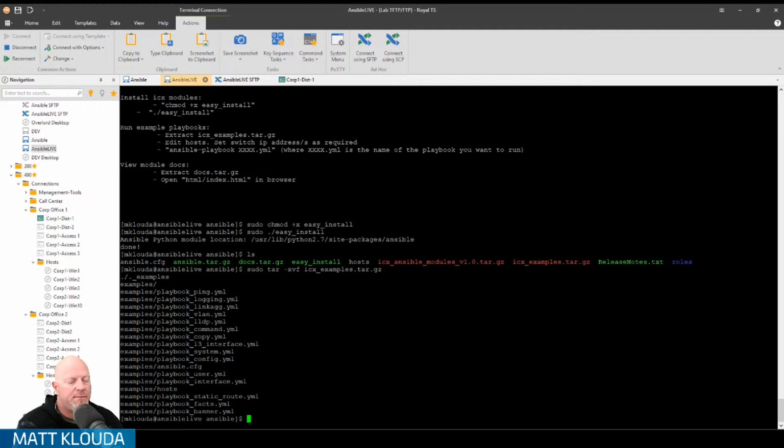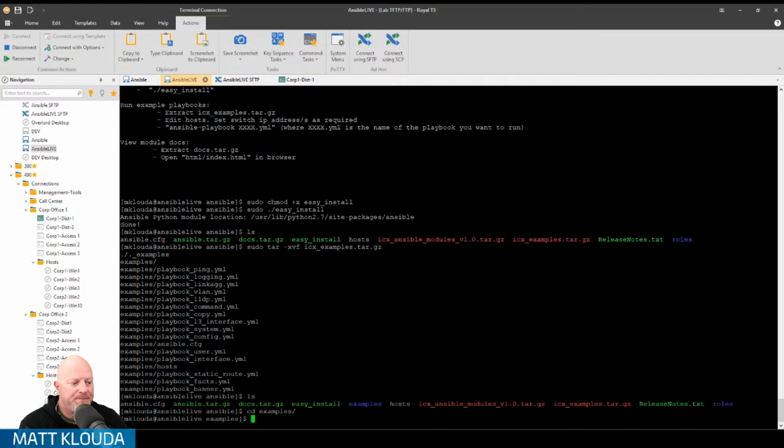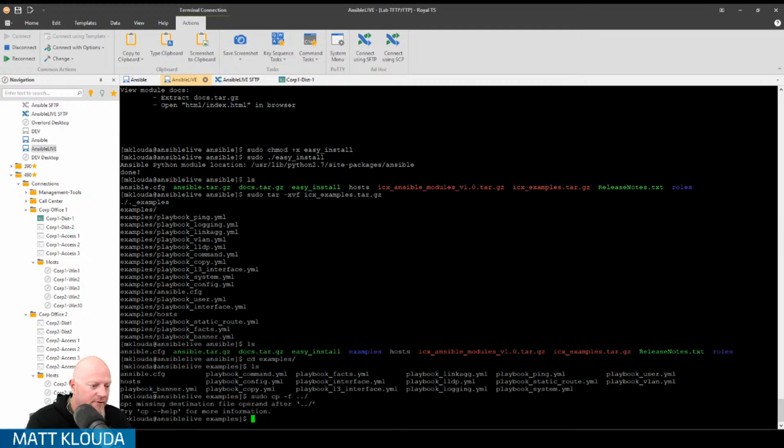And then what I'm going to do, because of the Ansible config file that's in this directory, this one here, and the host file, is cd into examples and list that. It has an Ansible config and a host file. I'm going to take everything in this directory and move it up a directory so it just lives in my Ansible directory. It'll overwrite my Ansible config file and my host file. I'm fine with that. That's kind of what I want to do. So I'm going to do a sudo copy with force, and then do it up a directory.